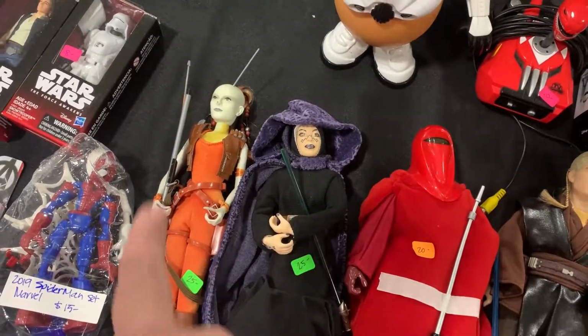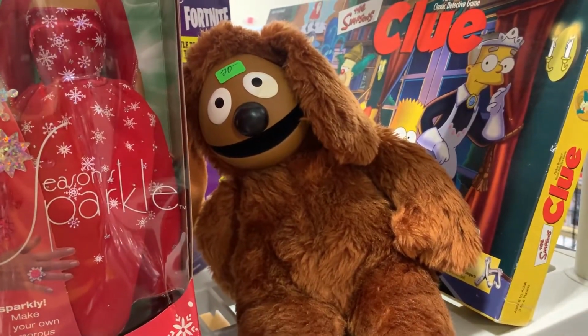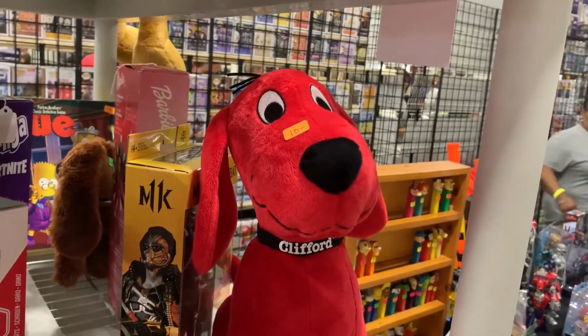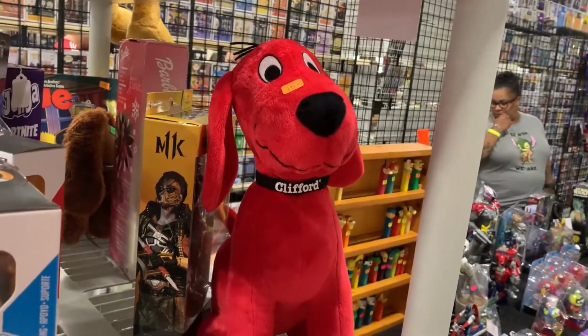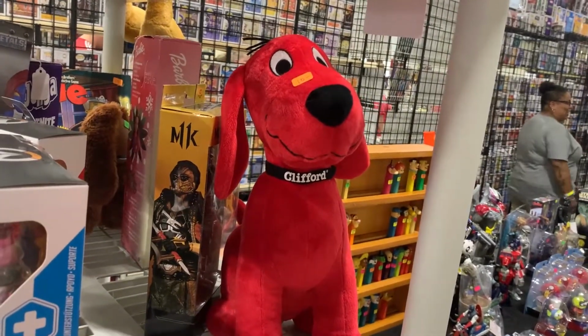One of the Jedi Masters, but that's Aura Singh. It's Rolf the dog. He looks like such a happy fellow there, doesn't he? Clifford the Big Red Dog. Now, I have a connection to this because I know that John Ritter was the voice of Clifford the Big Red Dog, and, you know, I love John Ritter.